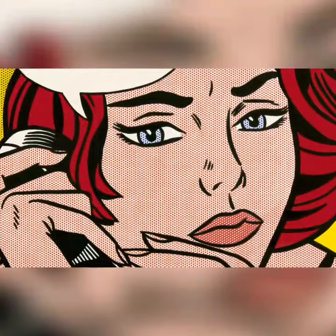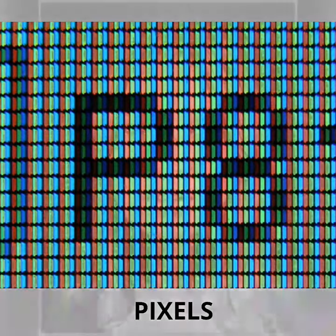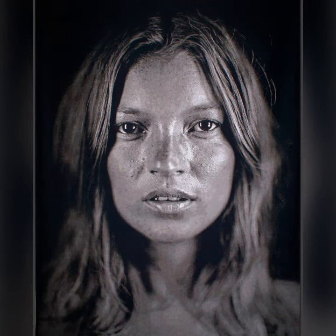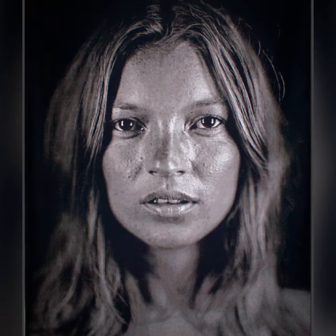Today, we see little dots of color that create images daily. Those dots of color can be seen on computer screens, TVs, and phones. They're referred to as pixels. One pixel alone doesn't make an image, but hundreds or thousands of pixels together does make an image.